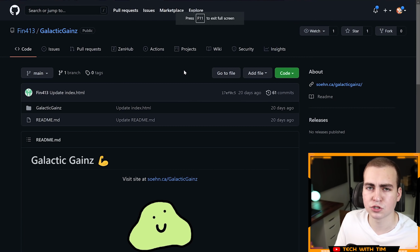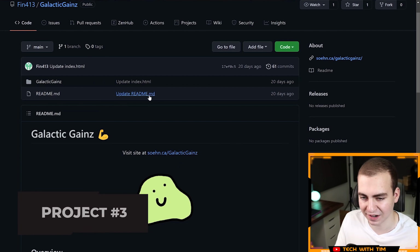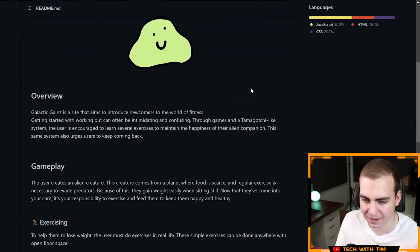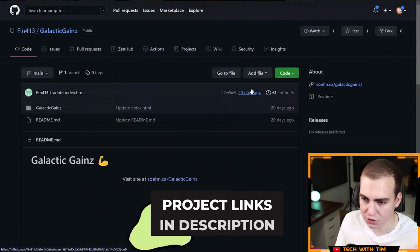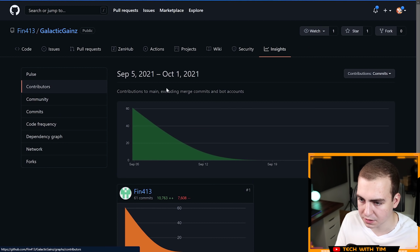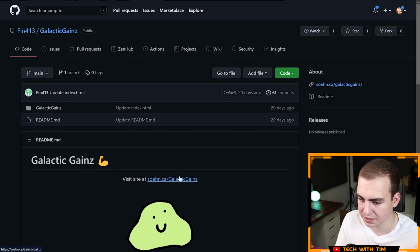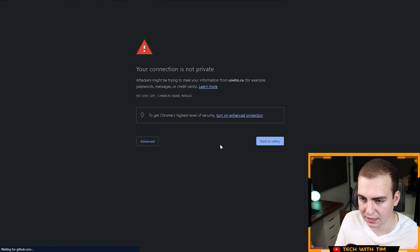All right, so we are on to project number 3. This is called Galactic Gainz. Already liking the name here. That is funny. Let's see if we have any contributors. I just want to see who made this. Let's go to contributors. And okay, so just by Fin413, 10,000 inserts, 7,000 deletes. Very nice. Let's go to your website and let's see.